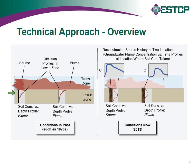So if you then were to come back, say 40 years later, so that's the right-hand panel, and take cores in those same locations, maybe after the source has done some sort of attenuation and the down gradient plume is attenuated, you might see a different pattern in that soil core. So here's the one in the source where the concentration peak is actually some distance into that low K zone. And these are characteristic profiles of an attenuation of concentration over time in the overlying transmissive zone.